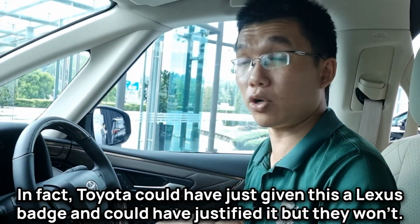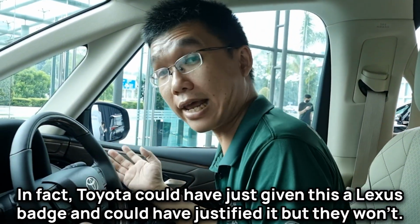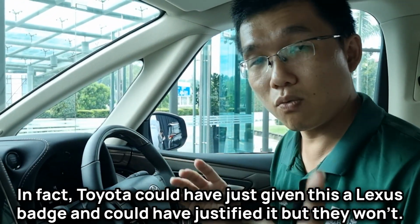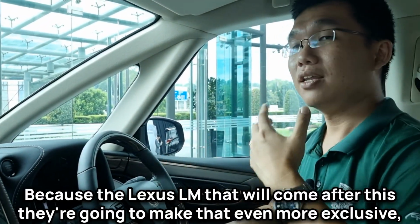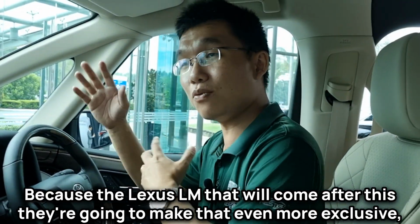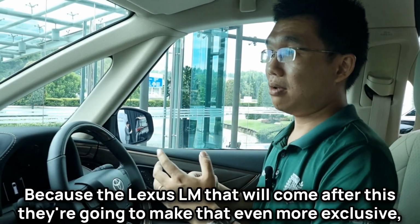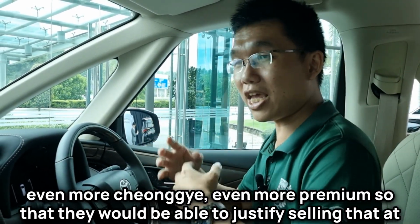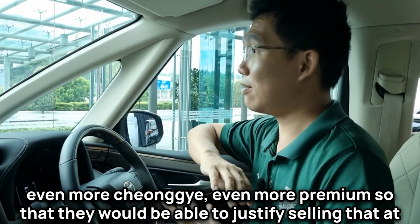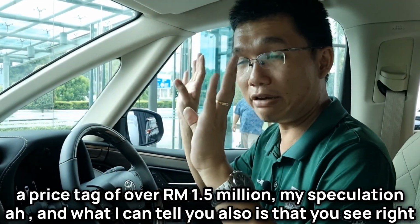In fact, Toyota could have just given this a Lexus badge and could have justified it, but they won't. Why? Because the Lexus LM that will come after this, they're going to make that even more exclusive, even more premium, so that they would be able to justify selling that at a 1.5 million ringgit plus price tag.